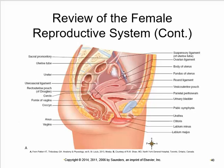There are two pouches in the peritoneum. The parietal peritoneum comes and then becomes the visceral peritoneum in this vesicouterine pouch here. It's a space between the uterus and the bladder. And then there is the rectouterine pouch of Douglas, here behind the uterus in front of the rectum. Those are both important places for endometriosis because they're blind sacs, as it were.